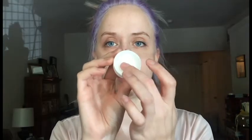So what I do is I shake it up, and you want to shake it up every time because it is really thick. And then I'll just put some on my finger and then apply it to my T-zone. And it will dry with a white cast on your face. But do not be alarmed, because once we put our primer on, it will disappear. And now we're gonna let that dry. It takes about a minute. Okay, so as you can see, very white cast.